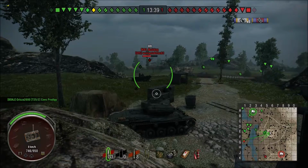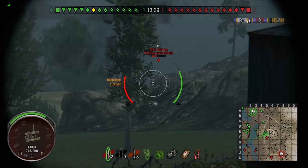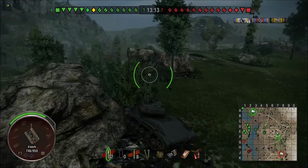Right, we've got a Walker Bulldog over towards the lighthouse. Dropping target. And we get a shot in the back of that one. And I'm just going to stay in the middle here because our team are keeping the light tank at F5 at bay, so nobody's going to come in and pester me. I've got free rein of the whole top here, which is a fantastic situation to be in. I'm just in the wrong tank.